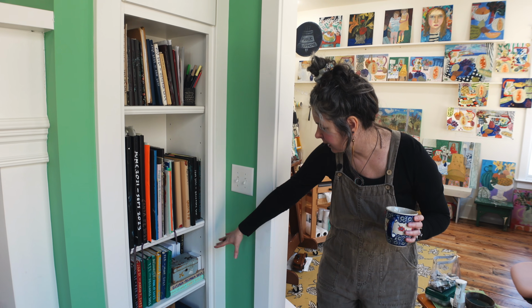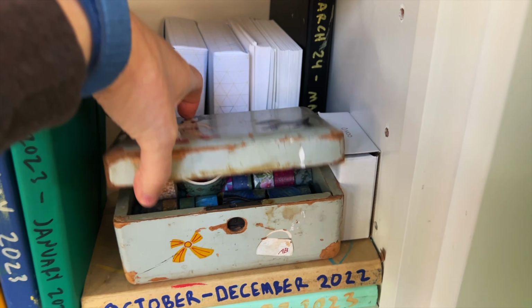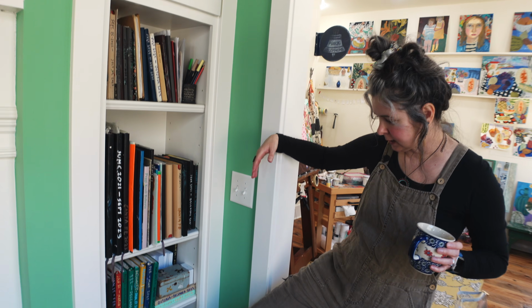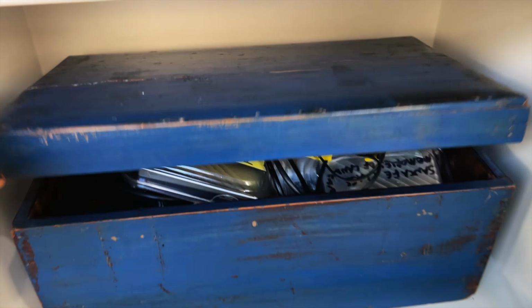Down here, I love a good wooden box. I have tons of wooden boxes. Things like for shipping, little cards that I send to people that purchase a painting. This box here is filled with boring external hard drive stuff and microphones and stuff like that.